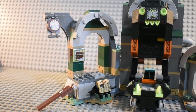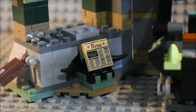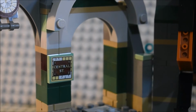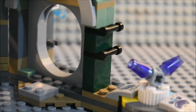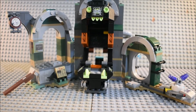And over here, we got a little section. We got a sticker right there. Sticker right there. I think that's a printed piece. We have a little sticker right there on that board. Got a little area right there where you can come in. And you also got this little area, of course, with the little game thing on the side. And there's not much else to this set.